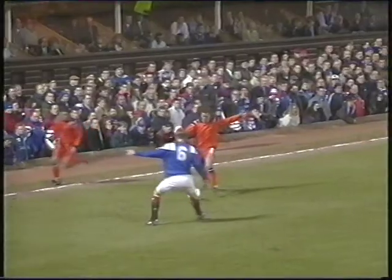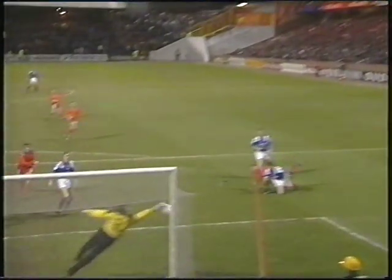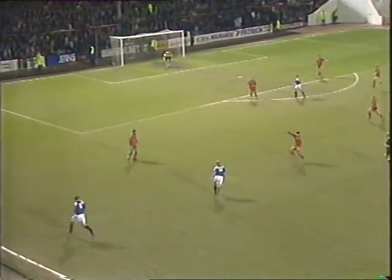Good powerful header by Gary Boland coming in on the far side. It's a great cross swung over to the back post here. Gary Boland comes thundering in here. Very good leap as well, and a powerful header. Gorham does well to trip this one round the post. That's Mikhailichenko.